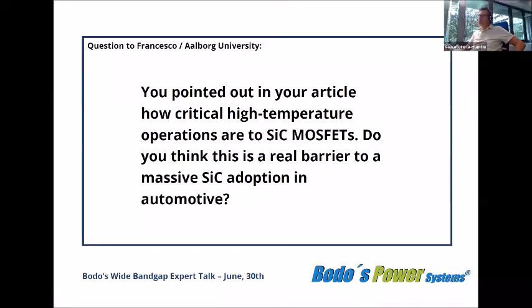So the question is, you pointed out in your article how critical high temperature operations are to SiC MOSFETs. Do you think this is a real barrier to massive SiC adoption in automotive?